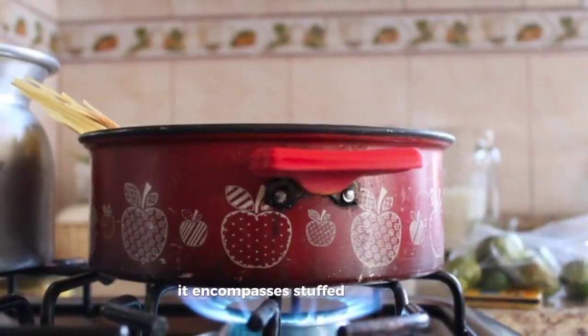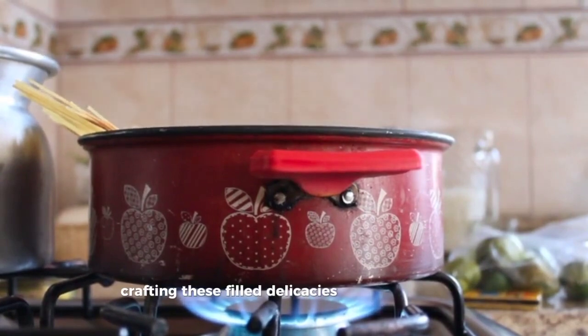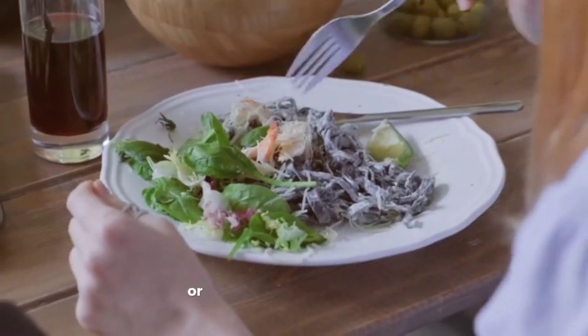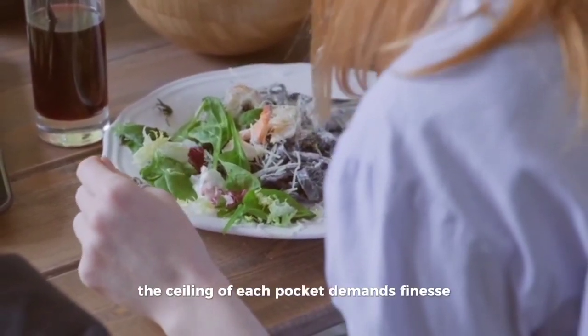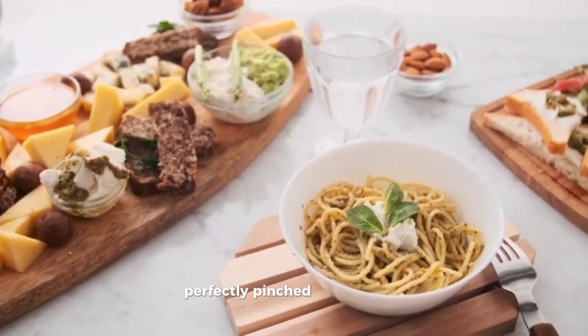It encompasses stuffed varieties like ravioli and tortellini. Crafting these filled delicacies requires patience and a keen eye for detail. The filling, whether a rich blend of ricotta and spinach or a savory meat concoction, introduces an additional layer of complexity. The sealing of each pocket demands finesse, ensuring that the flavors are encapsulated within a perfectly pinched pasta parcel.